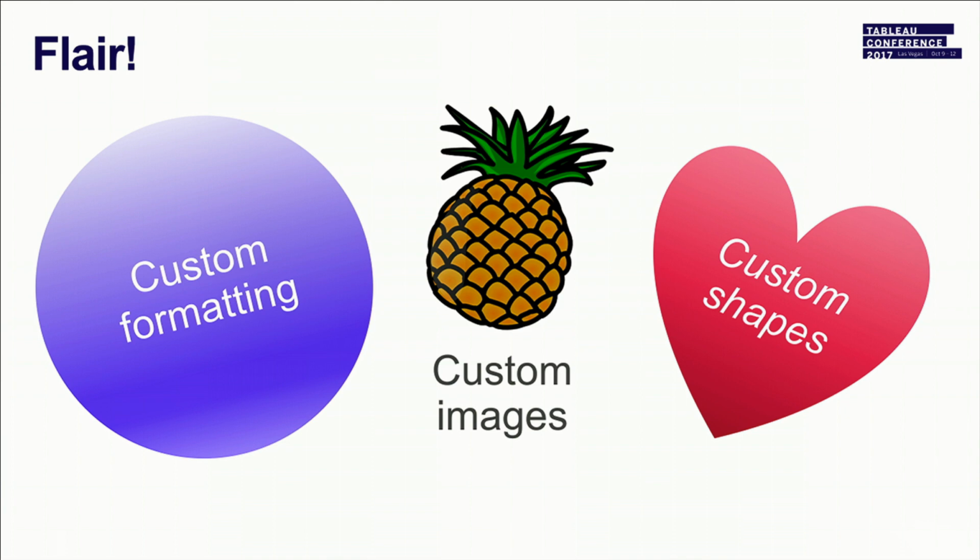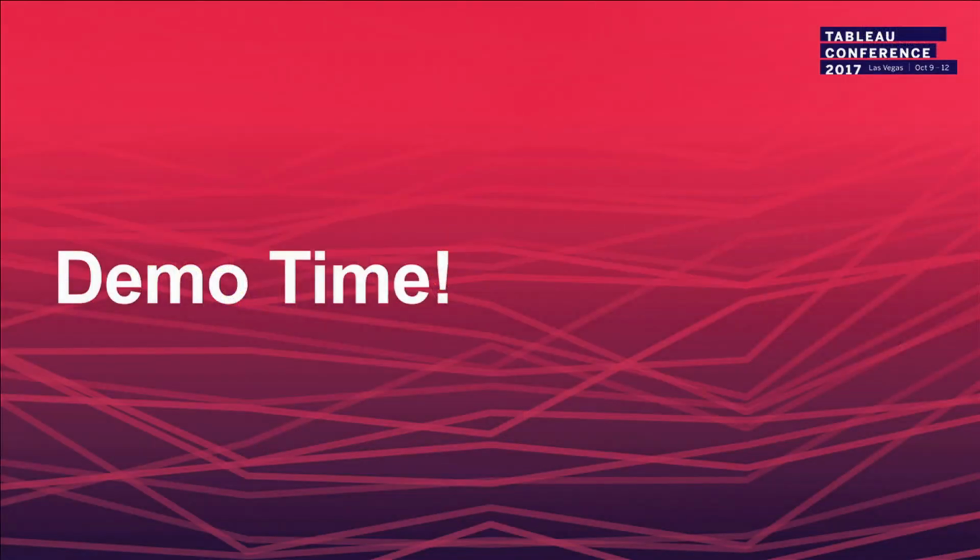For example, there are custom formatting options you can use to make tooltips more meaningful. You can add a custom image to make a dashboard more branded with your organization. Or you can add a custom shape to make your data visualization more meaningful to the data from which it came. And with that, Kevin, let's make this data dance.